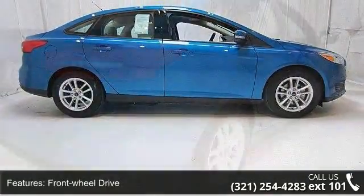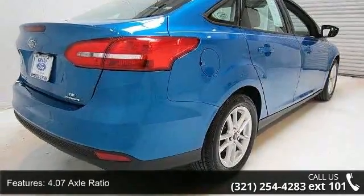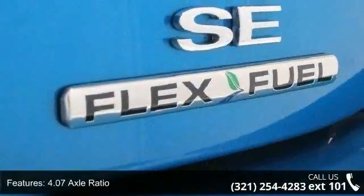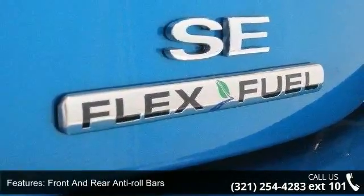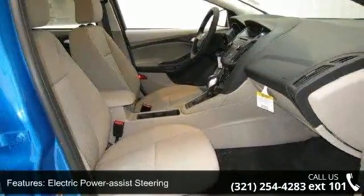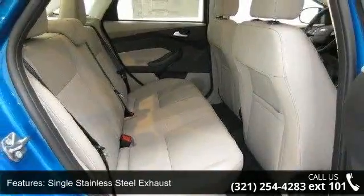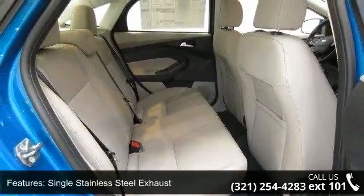Some of the top features included with this vehicle are front-wheel drive, 4.07 axle ratio, front and rear anti-roll bars, electric power assist steering, single stainless steel exhaust, brake actuated limited slip differential, steel spare wheel, clear coat paint, black side windows trim and black front windshield trim and light tinted glass.